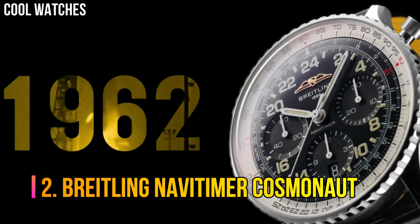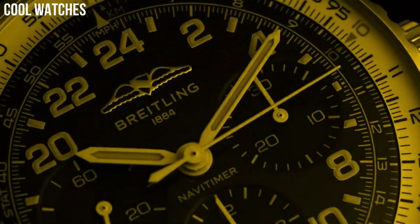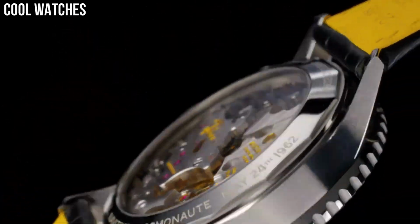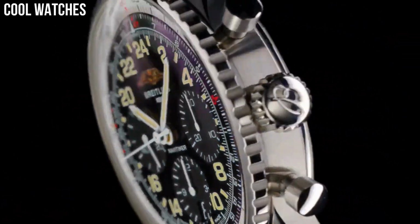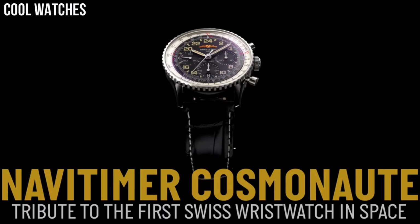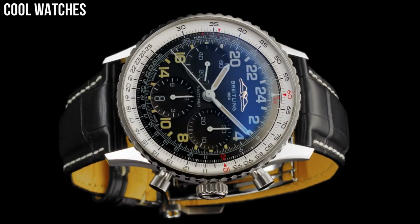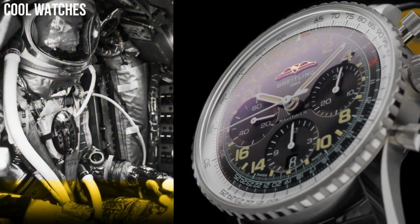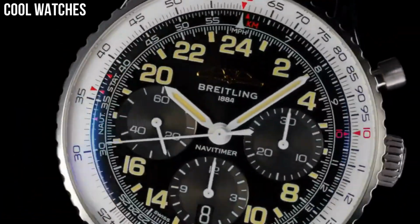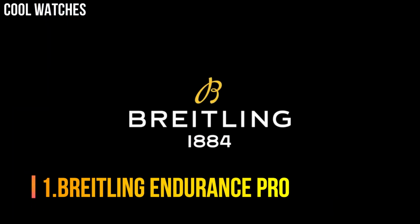Breitling Navitimer Cosmonaut. Breitling has just unveiled the black steel version of the Navitimer Cosmonaut. With its trademark 24-hour dial, the Navitimer Cosmonaut Black Steel also features the in-house B02 movement. Dial color, Aurora Blue. Calendar, date. Special features, chronograph. Movement, hand wind. Water-resistant depth, 30 meters. Number 1.